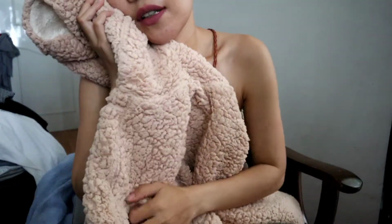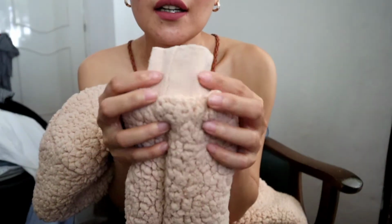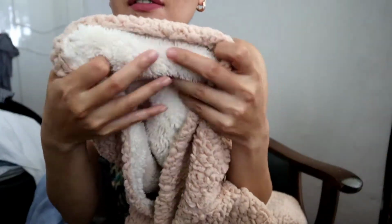This one is so fluffy and I just love it. But the thing is, it's very, very tight on the wrist. This part is so tiny, but I really love it. It's very, very soft. The inside is very, very soft too. I feel like I want to keep it. Oh, this is so hard. It's very, very hard when you love clothes.